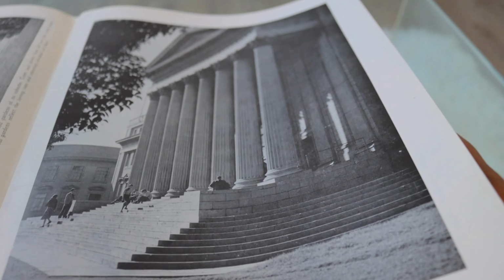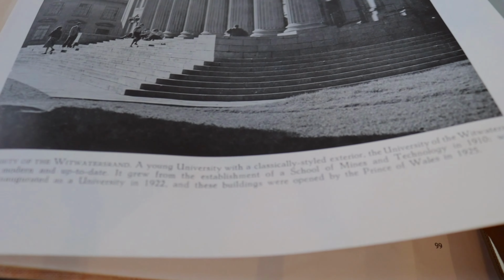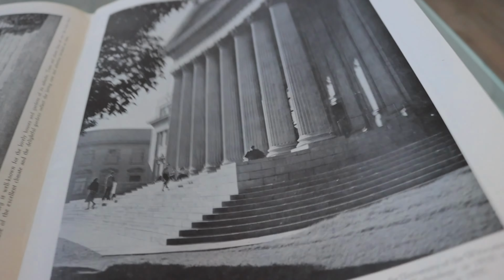University of Witwatersrand. Yes, if it's university, honey.